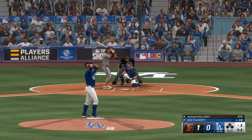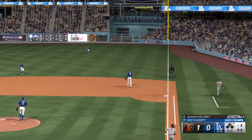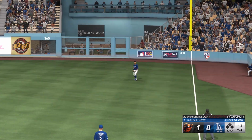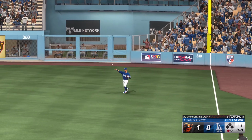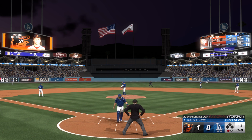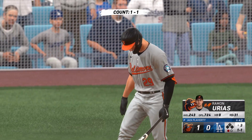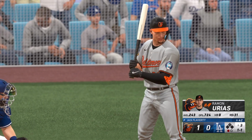The 1-1. That one hit to right. Betts settles underneath it. Squeezes it. And there's one down. Maybe caught that one off the end just a little bit. Couldn't quite barrel it up enough to really drive it. Ramon Urias, the next to hit for the Orioles.